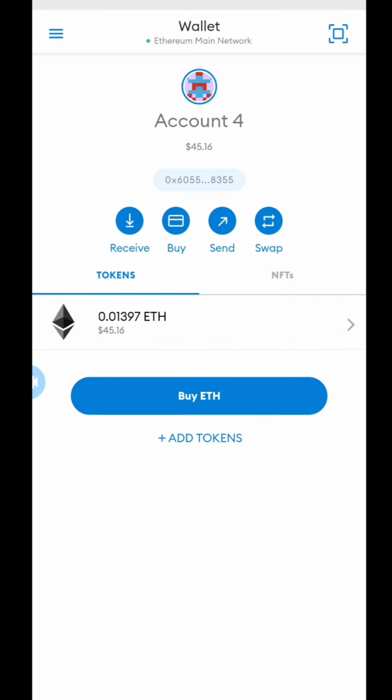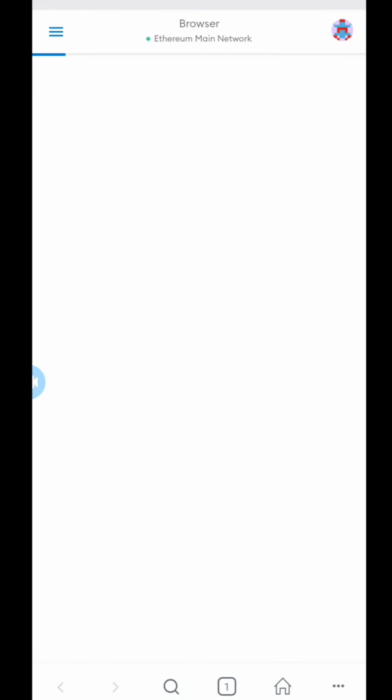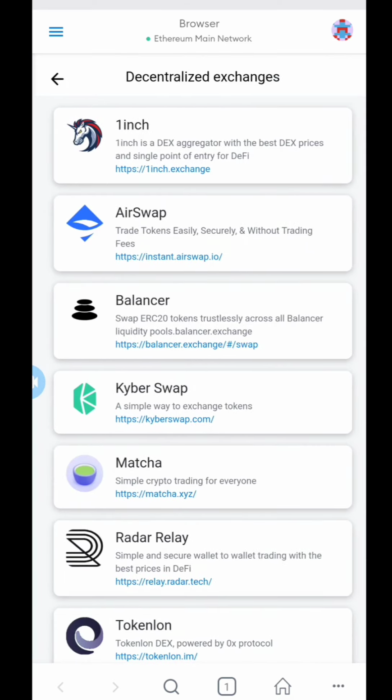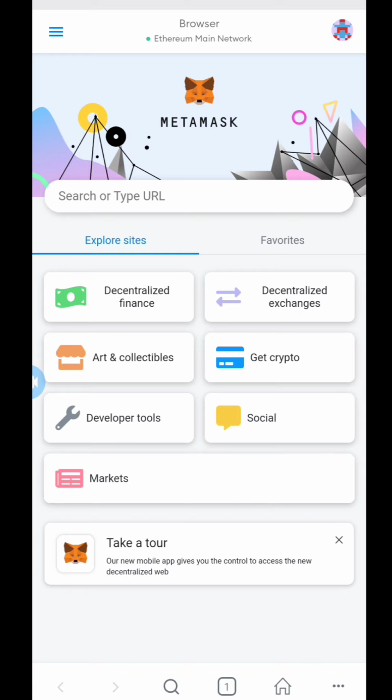So now I have my Ether in my MetaMask wallet here, and let's say I want to do other things. I can receive money here, I can buy more, I can send, and I can swap. I also have a browser where I can access a whole selection of decentralized apps. We call them dApps. I can use any of these third parties to do things like swapping for other cryptocurrencies, adding liquidity, lending my crypto to earn interest, and many more.